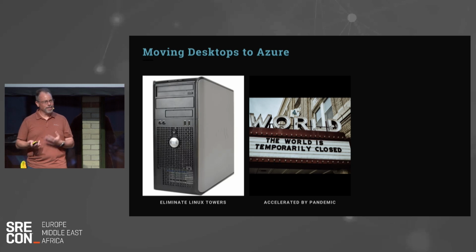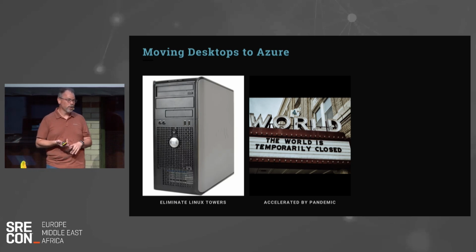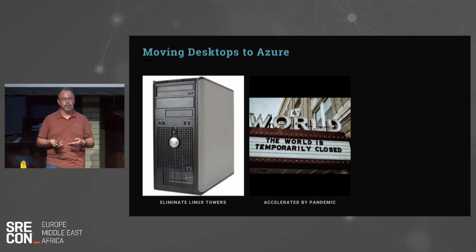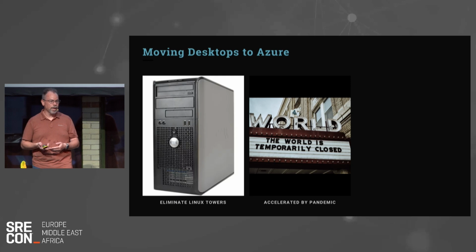As soon as the pandemic hit in March of 2020, we had this situation where nobody's in the office anymore, so they're not at their desks with their desktops. This makes maintenance difficult because nobody's there to power cycle boxes when they break. It also made facilities have a lot of problems because they're trying to clear out the buildings, clear out desks, and they have to work around these systems that have to stay there and have to stay online. So we accelerated the process of moving everything into Azure at that time.